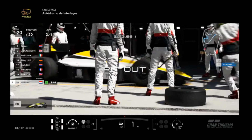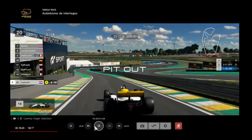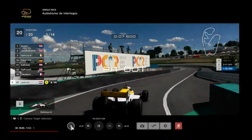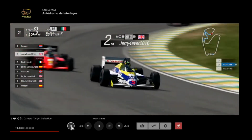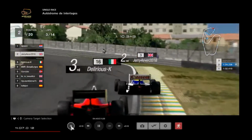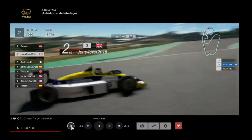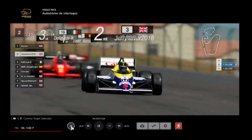Changing tyres already. So you can hear me pushing the buttons. Just have to do that. There we go. And we're back. And as you can see, Delirious K is right on my tail. It's getting a little bit close. I'm just trying to hit my apex. I'm not too worried if Delirious K decides to get past. It doesn't really bother me that much.